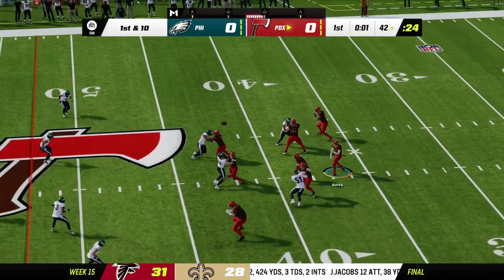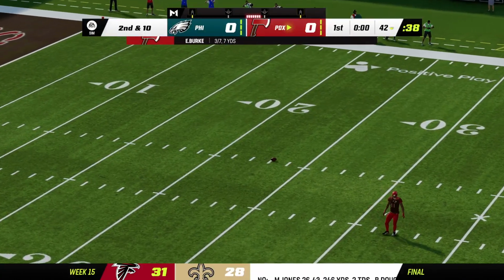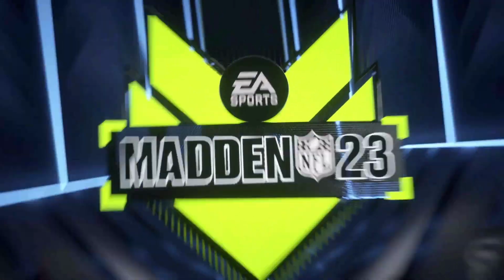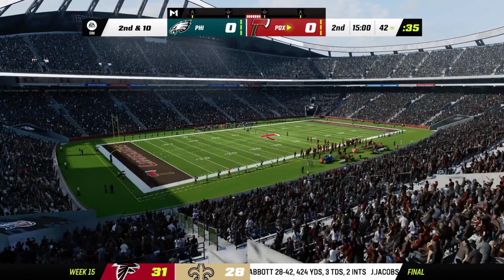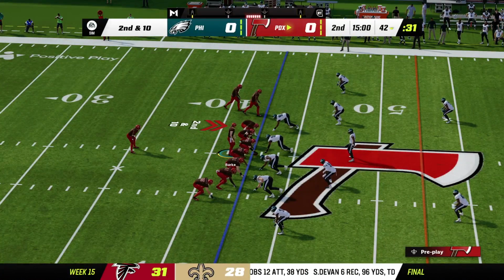Now a play fake here on first down. And that will be incomplete. They couldn't hook up on what's going to be the final play of this first quarter. We're scoreless after 1. Portland football here, ready to begin the second quarter. After the incomplete pass, here now is 2nd and 10.